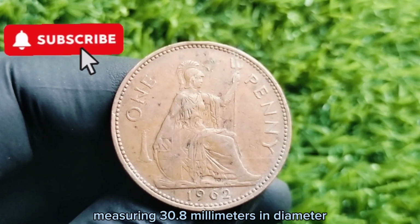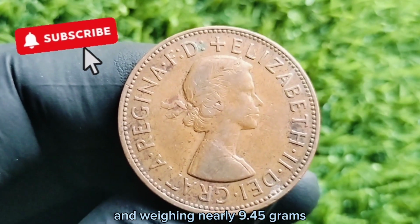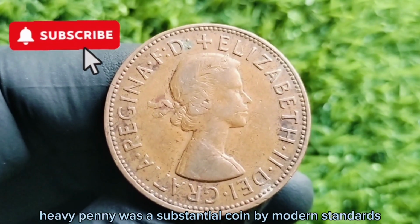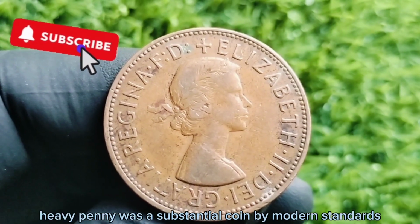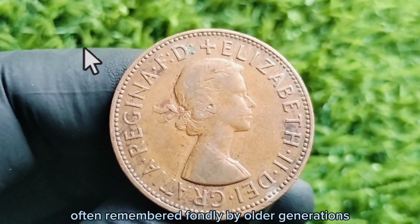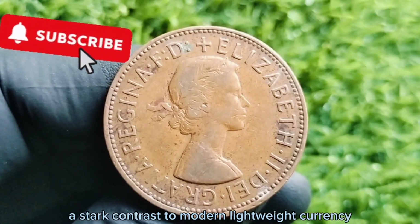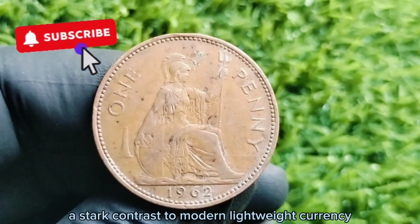Measuring 30.8 millimeters in diameter and weighing nearly 9.45 grams, this large, heavy penny was a substantial coin by modern standards, often remembered fondly by older generations for its size and satisfying weight, a stark contrast to modern lightweight currency.